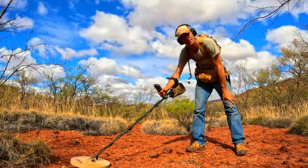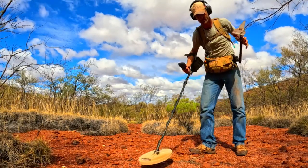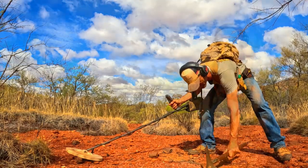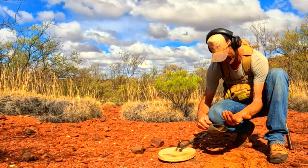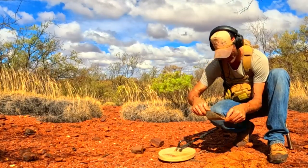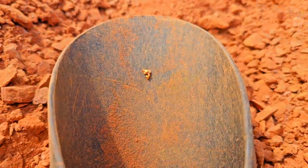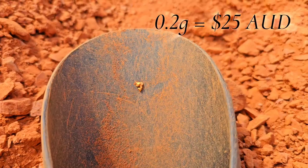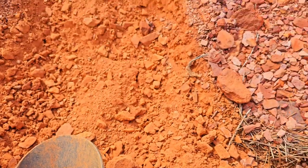Righto, we come another 20 or 30 metres and got our third target. Not a bad little signal. It's going to be another nice piece of gold, this. Yeah, there it is. Beautiful. So third target, and it's a third bit of gold. And they're actually quite a nice size, these things. They're a little bit bigger than the gold we've been digging out of the creek. And yeah, we'll take that.